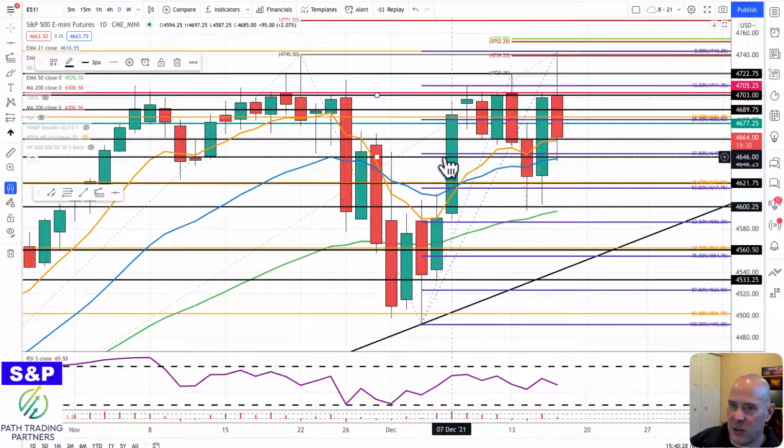To the downside, if we start trading below about 46.46 tomorrow, then I'm targeting 46.21. I say 46.21 to 46.17. That's the 50% retracement of the run up from the little low on the 3rd of December to the 16th. Below that is 4,600. If we start breaking below 4,600 again, that's not good. It's not good if you get back below, even before you get to 62.5%, especially if we get below that 50% in this 4,600 area. That would not be a good sign. Then I'd be shifting pretty much to bearish mode.